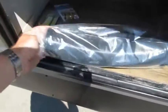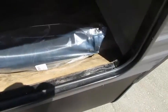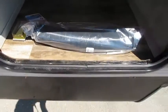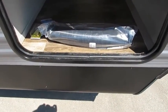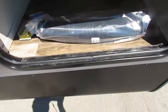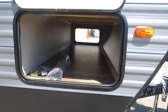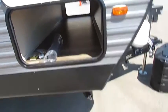And this is the sewer hose they give you. It's not the best sewer hose in the world, so I would highly recommend going into the store and using your 10% that you get on day of purchase. And it just goes all the way through, an extension to the other side.